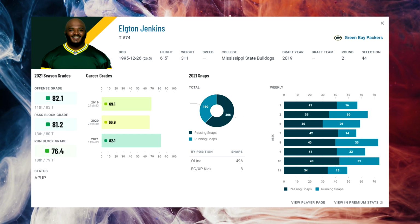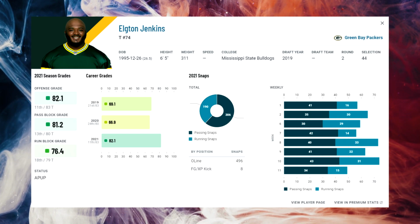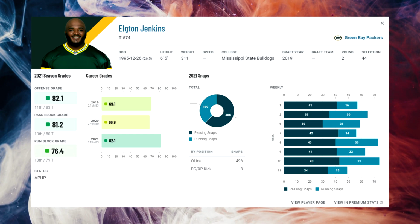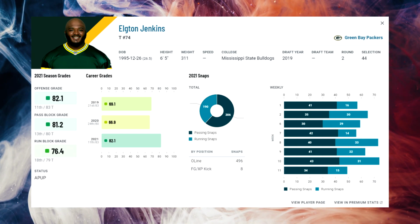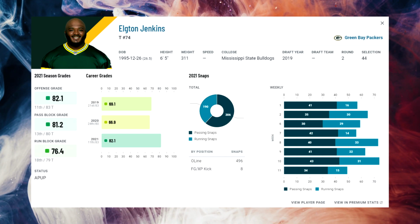So I don't know. But you see that his PFF grades, very good. He was the 11th highest graded tackle according to PFF last year, and he was still top 25 at his respective position in the previous 2 years. So he's done a lot of good stuff.